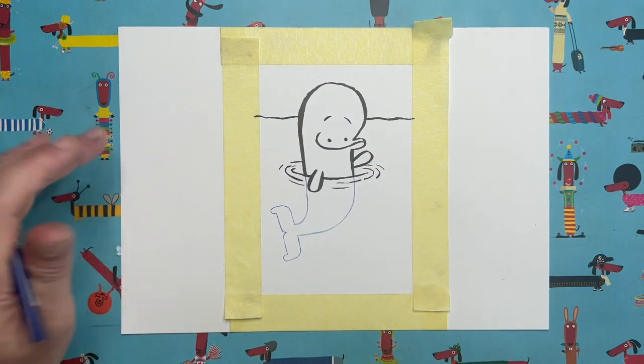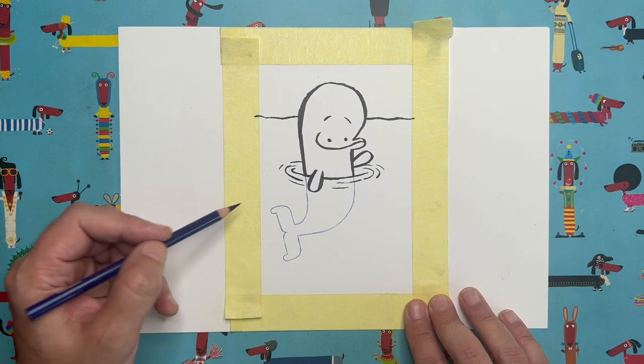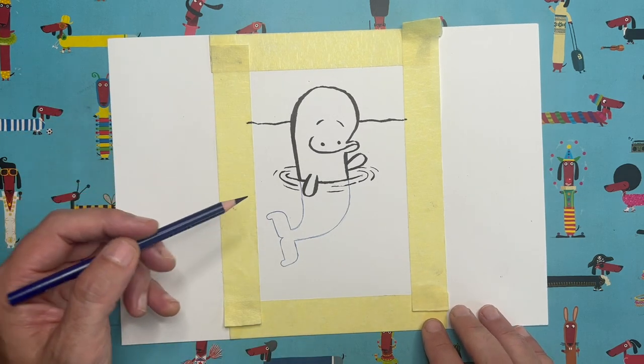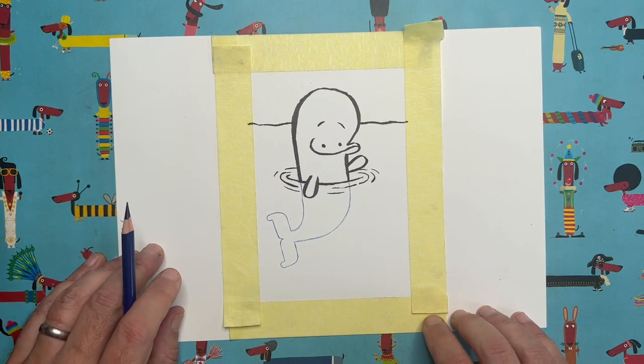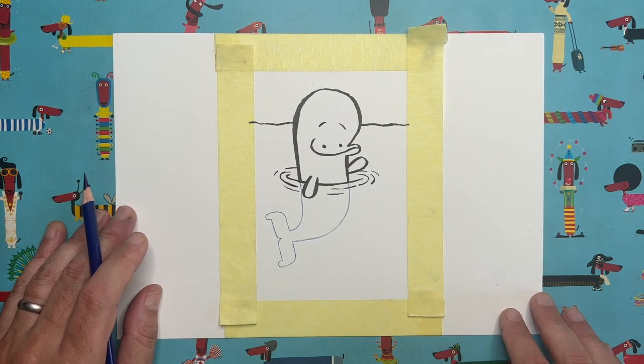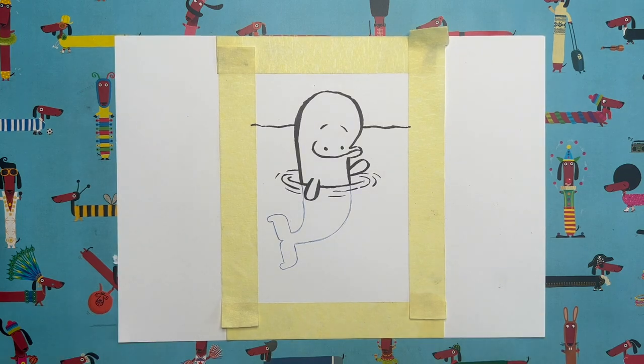And you can do this for any of your drawings. So it's just a really nice technique just to have in the bag. So I'm gonna go away and I'm gonna color in the sea. I'm gonna color in the sky. And I'll show you what we're gonna do with the beluga whale's body, the part that's under the water, okay? So I'll see you back here in 20 seconds or so with a colored in picture.